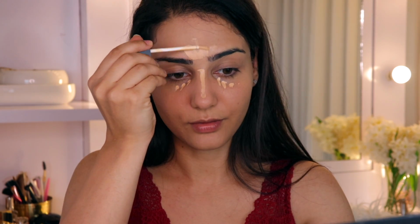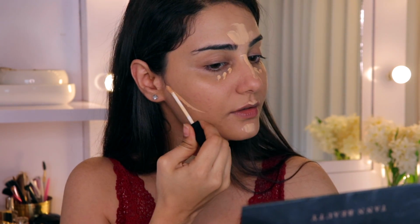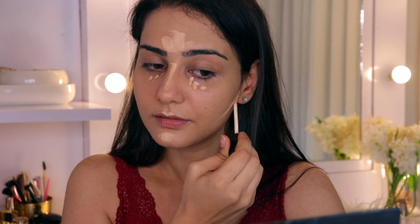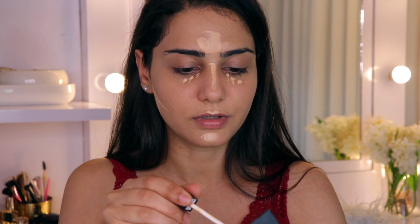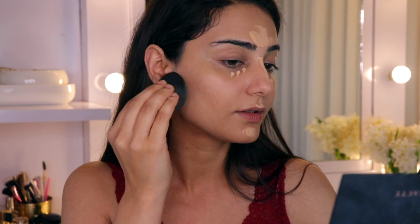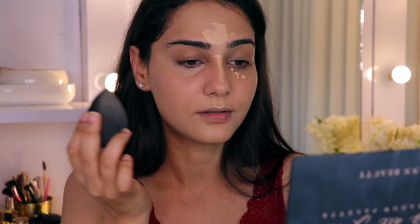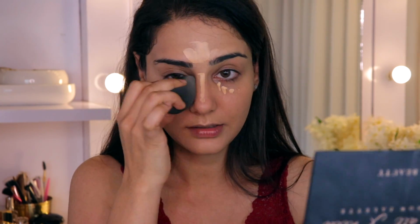And a little bit on my forehead. Just a little bit of reverse contouring here. I like how I didn't have to go back into my bottle to take more product. Okay, then I'm gonna use my blender and just blend that into my skin. Okay, so I'm just gonna brighten up my under eye. I love how easily that just blends.